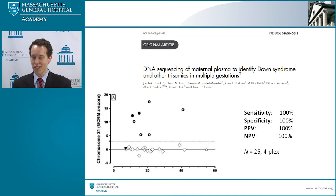What about women who have twins? Does this testing work for them? There's been one small study done. You could see the N equals 25. Every dark dot here is a woman with a concordant twin, identical twins with Down syndrome. Every open circle is a discordant twin, where one twin has Down syndrome and the other twin does not. All of the other symbols here are twin pregnancies where neither has Down syndrome or trisomy 21. And you can see in the small patient sample, a line again is able to be drawn to differentiate those twins where one or both has Down syndrome and those who do not.